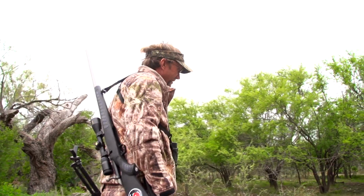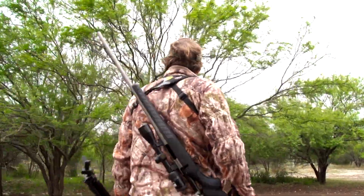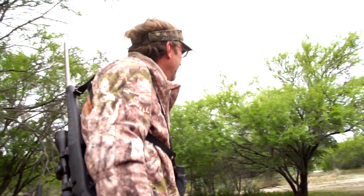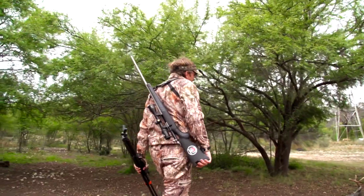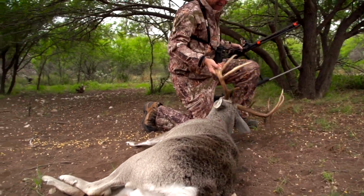We saw a lot of rutting activity going on the whole time we were sitting here, and if you look right over here on the left, we've got a scouting camera, one of our Stealth Cams, set up right here, and it's been aiming this direction the whole time. We've got picture after picture of good deer coming into this area, and here is the end result of one that we just boom flopped right here, boys.